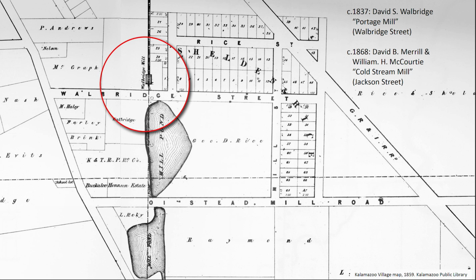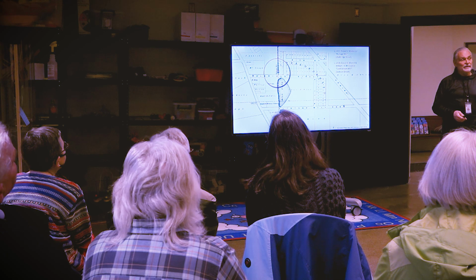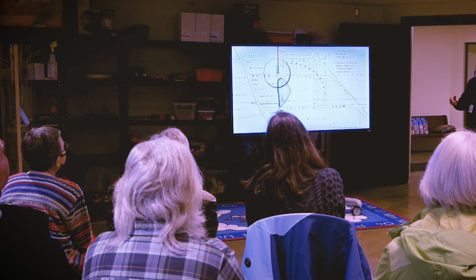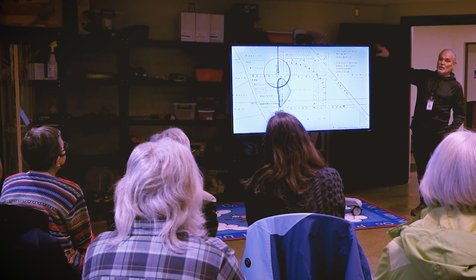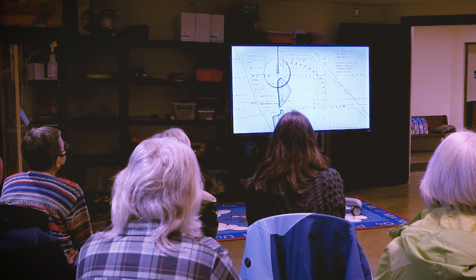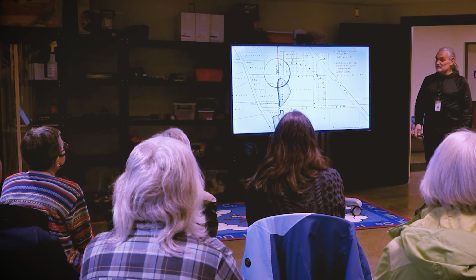And Walbridge called his the Portage Mill. It was on an arm of Portage Creek, which had been extended up through this area and eventually flooded into a couple of large mill ponds. So that was originally a mill race that went up here. It was long ago blocked off and built over now, so there's no evidence of it whatsoever.